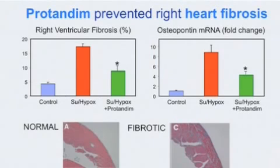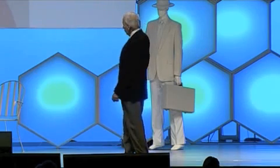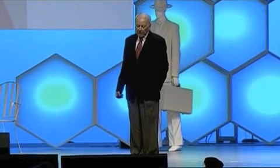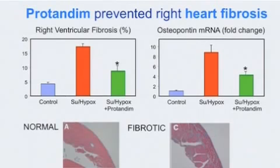The graph on the left shows the amount of fibrosis in the hearts of these animals. They were treated with, here, a chemical that caused pulmonary hypertension. Pulmonary hypertension puts a strain on the right side of the heart that pumps the blood to the lungs to get reoxygenated back to the heart, and the left side then pumps that reoxygenated blood to every part of your body. How do scientists measure fibrosis? The picture on the right shows a fibrotic heart, and you can see areas that stained kind of a bright blue scattered among the pink tissue of the heart. A normal heart is shown on the left, and you don't see those areas of blue.